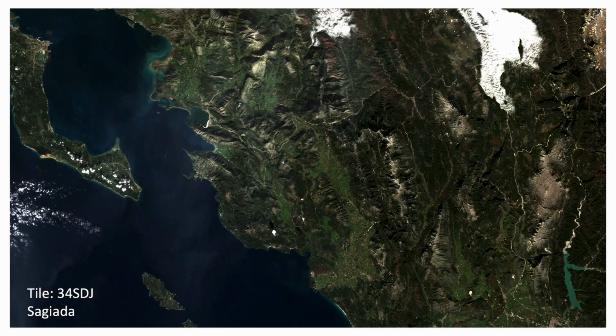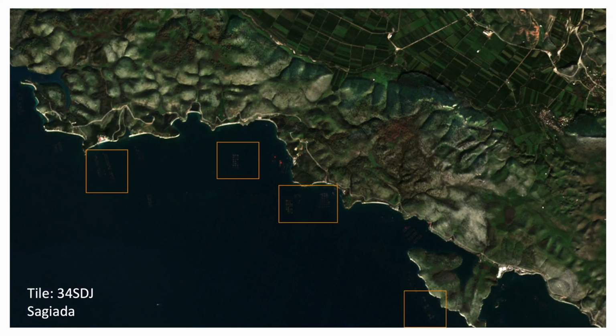The first step of the process is to collect the satellite images for the selected areas. We have selected two areas that already have plenty of aquaculture sites for training purposes: the Saggiata area and the Istokos area.